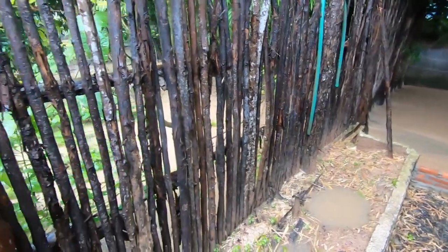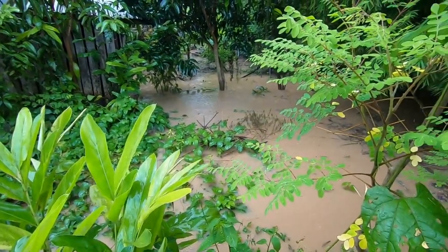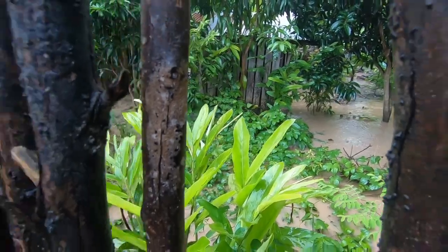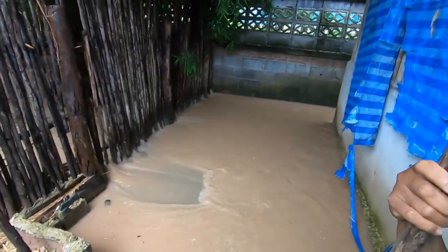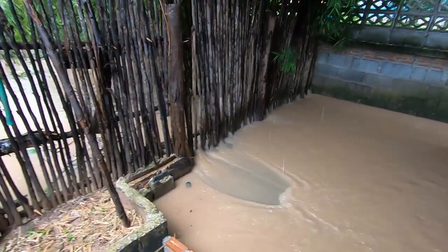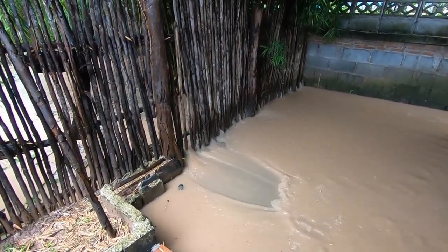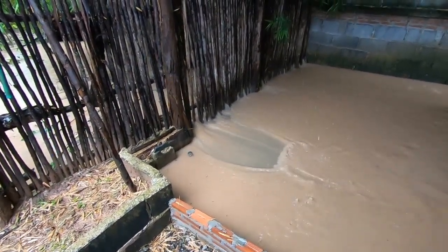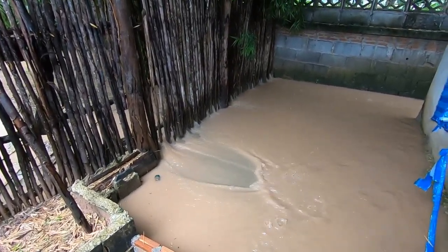I'm around the back of the house now, and I don't know if you can see the garden behind us. The garden behind us is basically one giant river, and unfortunately with the slope of the land it comes right into the corner here, and this fence is not meant to stop the water, it's meant to stop animals getting in. This is what the problem has been forever really, the volume of water coming through here.